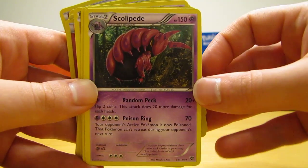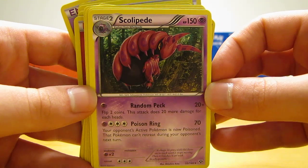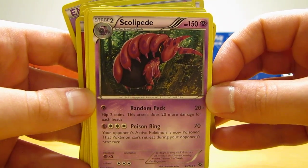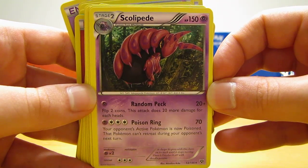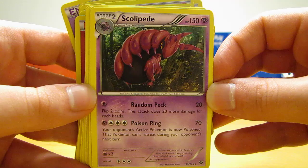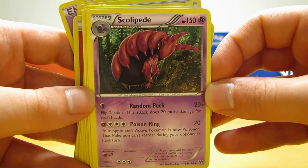Scolipede, 150 HP for a Stage 2 card. It's pretty good. Has 2 moves. Random Peck does 20 damage for each heads you get when you flip 2 coins. And then Poison Ring does 70 damage for 4 energy cards. And the defending Pokemon is poisoned.